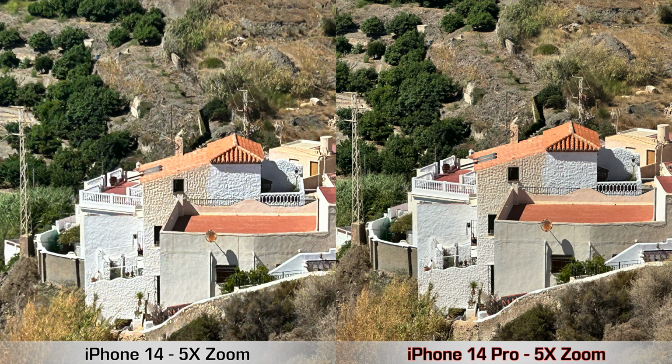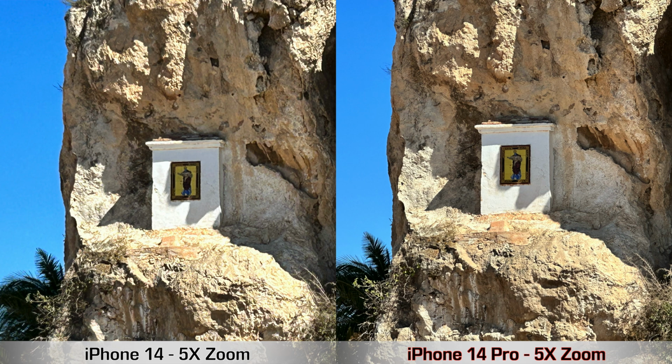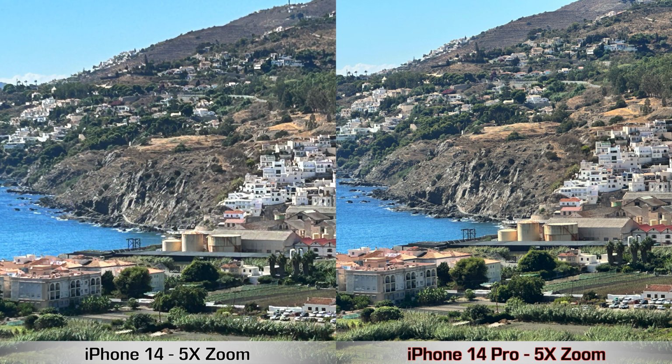As for 5x zoom pictures, of course, with the iPhone 14 Pro, we also have the third lens, that's a telephoto lens. So for 5x zoom pictures, the iPhone 14 Pro will do better, but I was quite impressed by the picture quality that I got from the 14 as well.